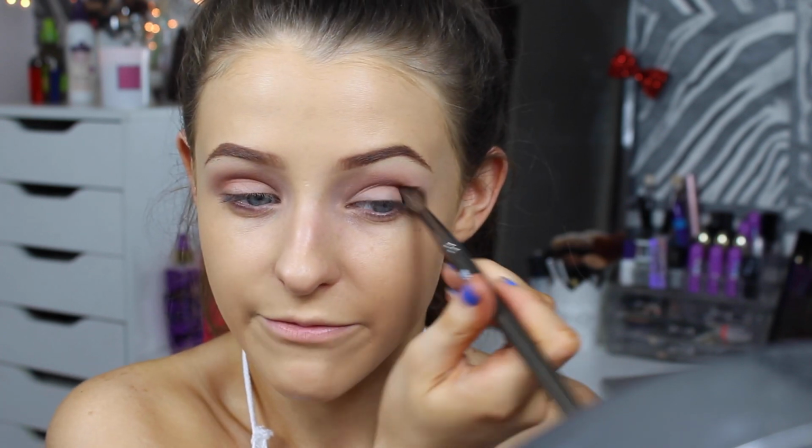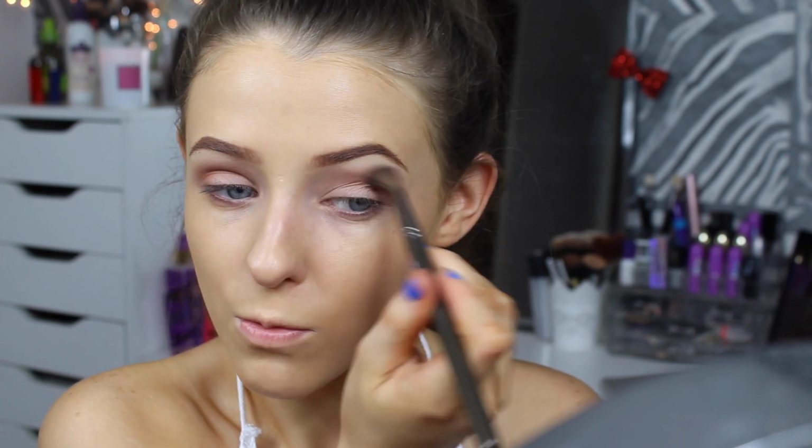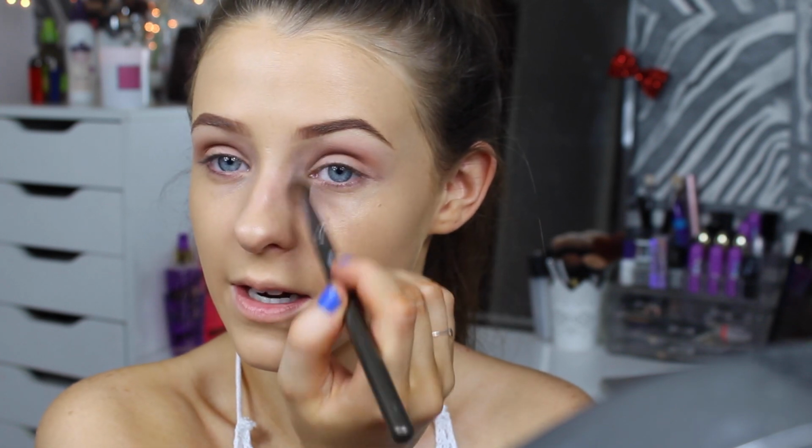Somehow I managed to scrape here on my eye, so all the makeup just sticks to it and really emphasises it. So if you see a big whitish coloured line right down here, that's why.